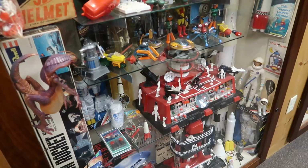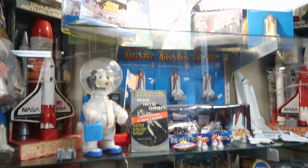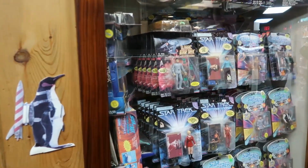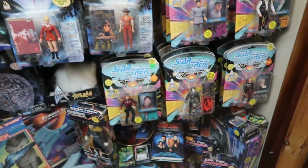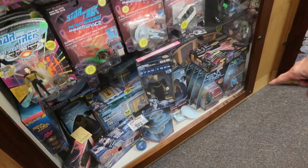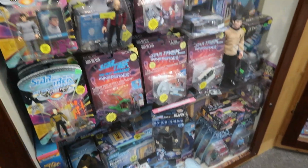In this case, it's some early type sci-fi figures. Or Star Trek action figures. I do have a lot of these. I have to admit, I don't know which ones offhand. I do have a lot of them. Did you have the... Yep, I have one. I had two of those. Okay. One was in bad shape.